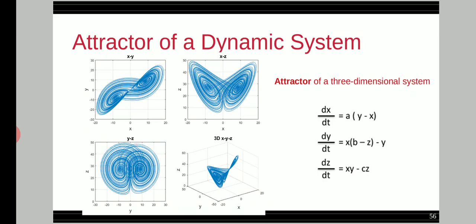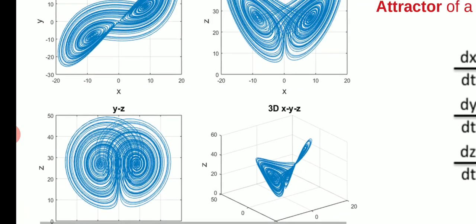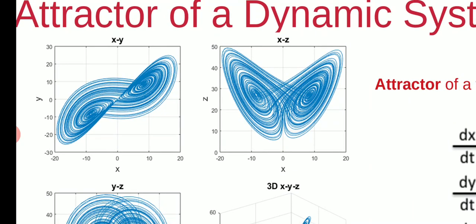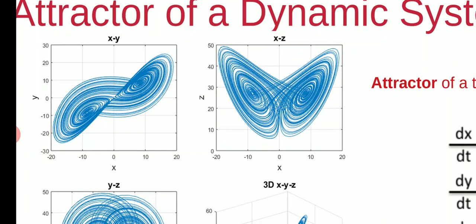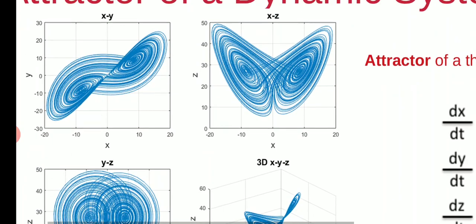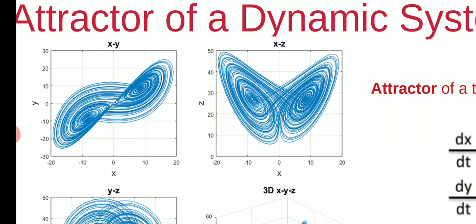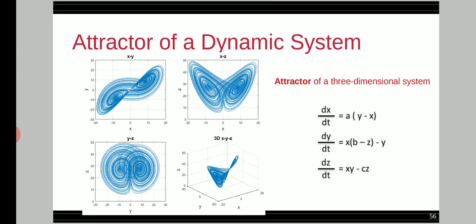So this is a three-dimensional phase space. This is the actual figure, a three-dimensional phase space trajectory. And if we take the cross section in various planes, in yz plane, in xy plane, and in xz plane, then there can be seen two attractors, and about those points the system is basically oscillating. The system is oscillating between two attractors. Either it is spiraling about one attracting point, or it is switching over to the other attracting point. So there are two attractors for this system. This system is called Lorentz system, and this particular type of attractors are called Lorentz attractors.